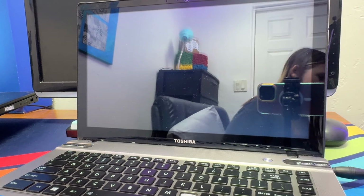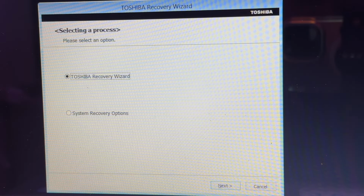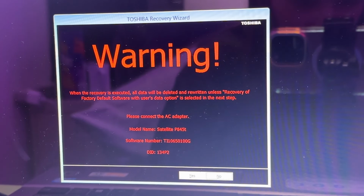I'm gonna turn the light off so we can see it better. I have no idea what this looks like. I forgot. I don't know what to expect. I don't know what I'm gonna look at when it loads. That is very basic. Okay, so we have Toshiba Recovery Wizard or System Recovery Options. We want to do the Toshiba Recovery Wizard. We'll see if clicking on this works. It does, so it's just Windows being stupid.